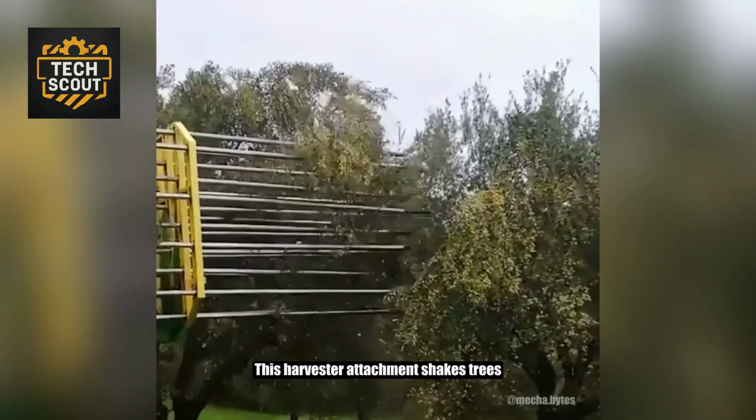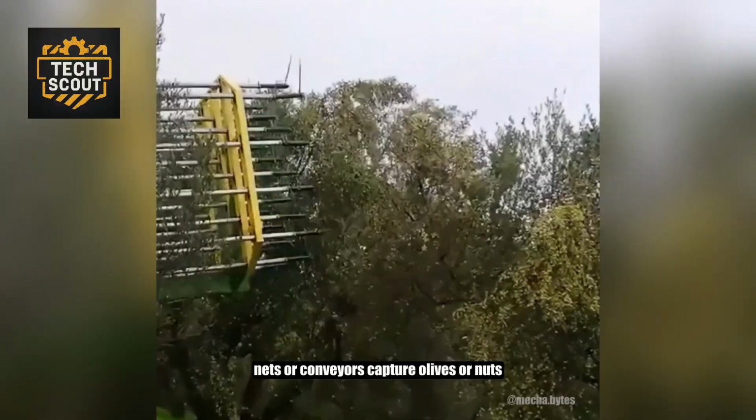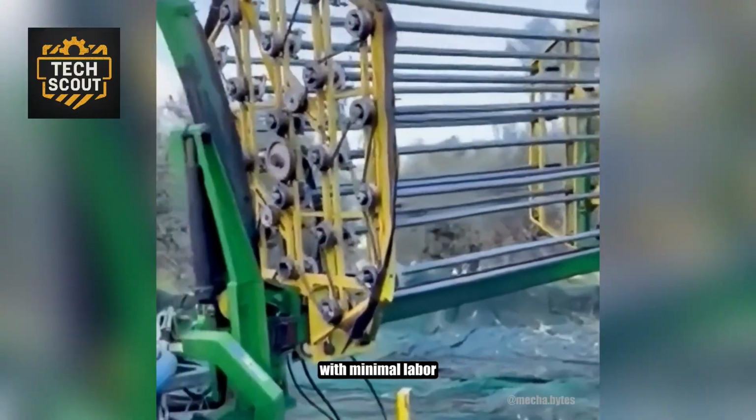This harvester attachment shakes trees with controlled vibration. Nets or conveyors capture olives or nuts with minimal labor.